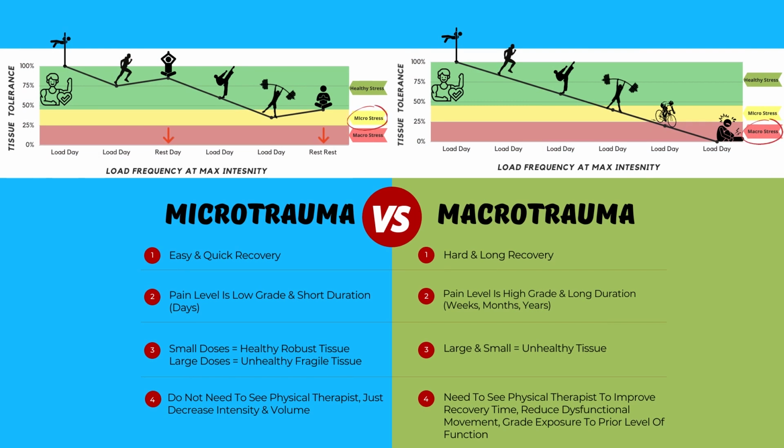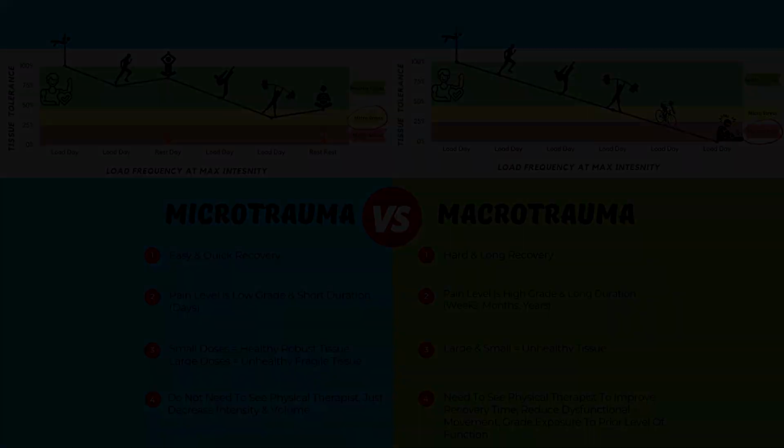However, macro trauma is very hard to recover from. The pain can last for months to years, and it limits you from doing the things that you love, and you will need some assistance from a physical therapist to guide your loading dosage to help you recover. So keep that in mind. If you need to see a physical therapist, these are some of the hints that you need to go and have someone look at you and help you out.